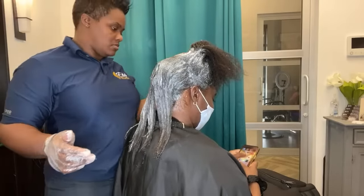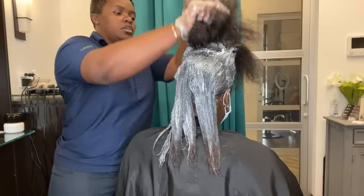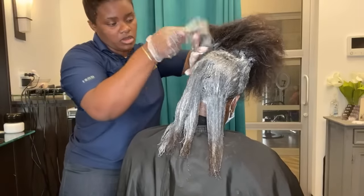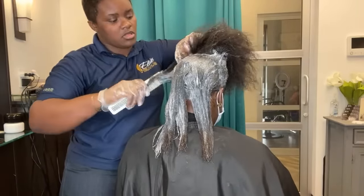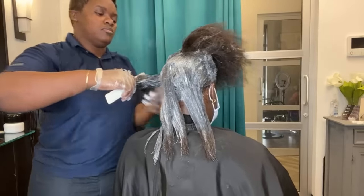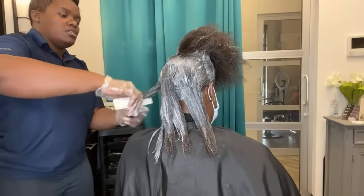Woo. You okay? Yeah, starting to feel a little heat. Alright, so she said she's starting to feel a little bit of heat, so we're going to move a little bit quicker. And it's primarily in the back section. Mm-hmm. But not in the crown, in the back here. Okay.